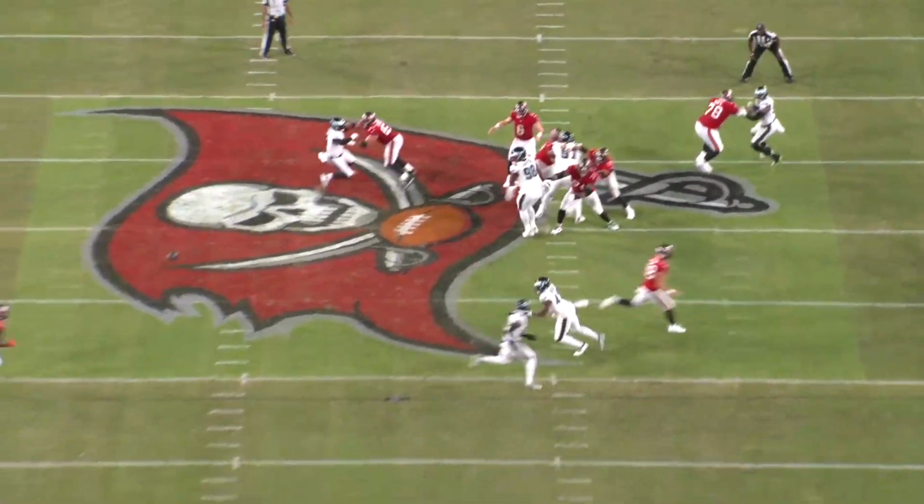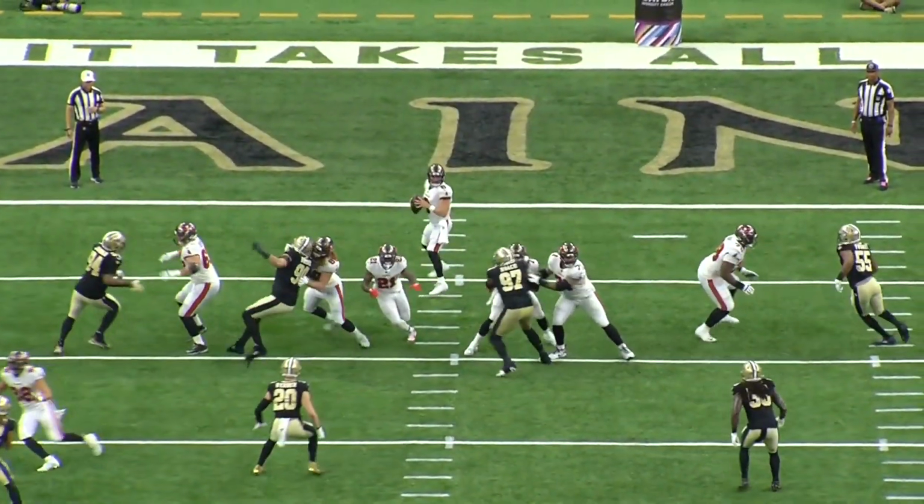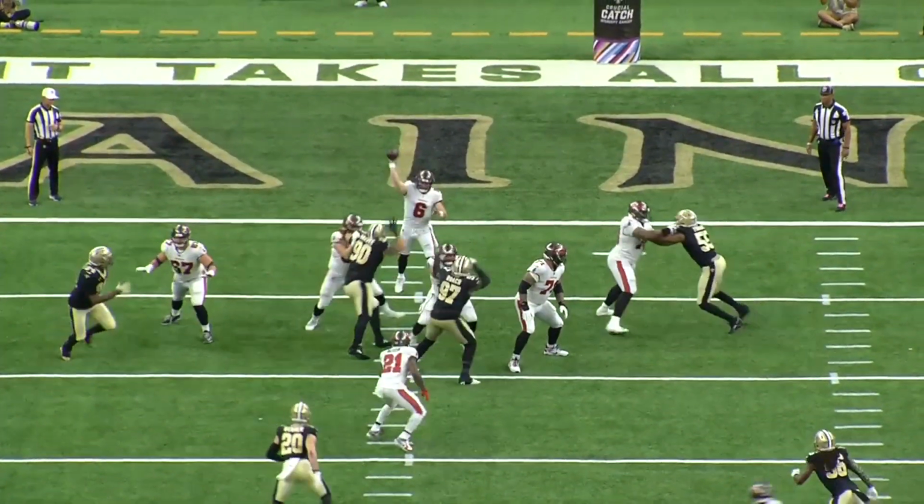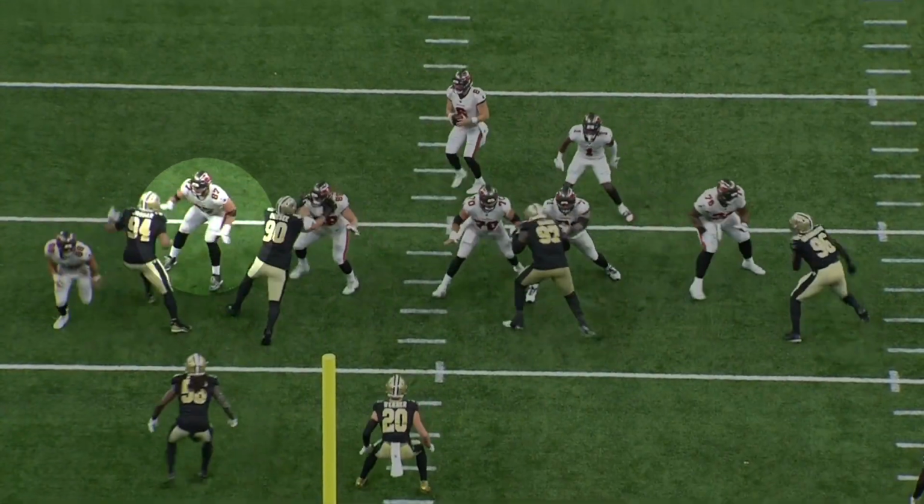And he's also done a great job matching his feet with his hands. Last year he would punch, but his feet would stay locked in the same position, and it doesn't matter how good your hand usage is if you aren't able to keep your body in between the quarterback and the rusher.